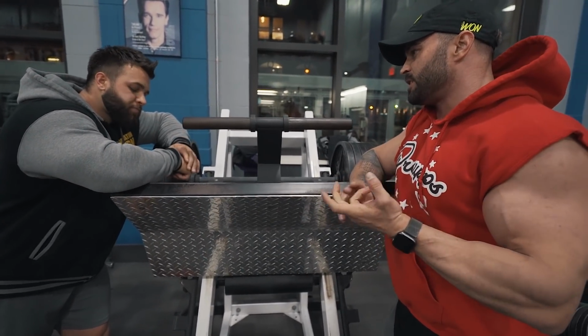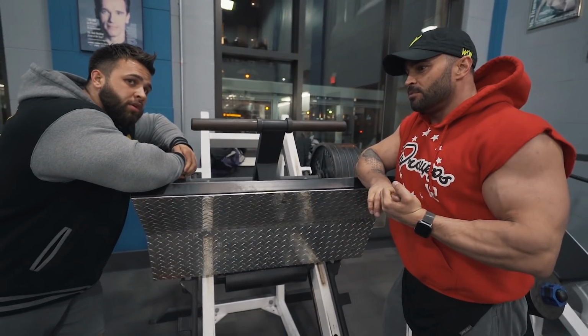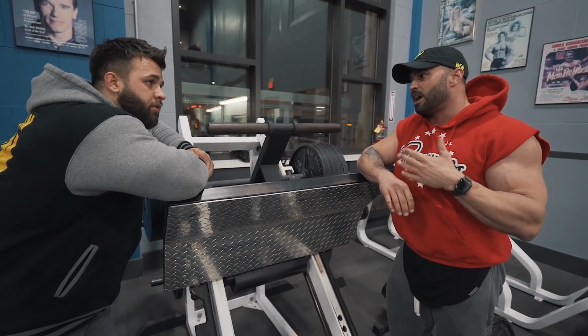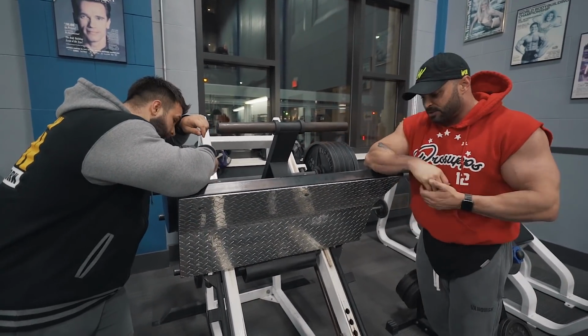How much mobility does a bodybuilder need? How much movement? How much HIIT training, like higher heart rate training, to look your best?